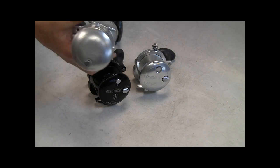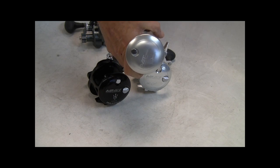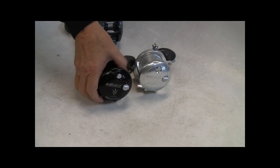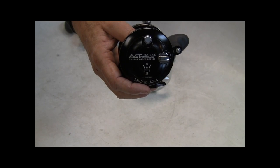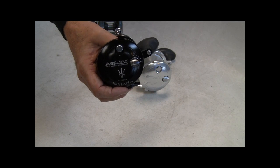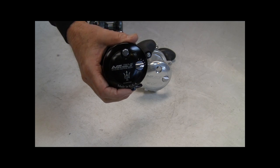This would be an example of that same sort of size. This is an LX rather than a JX, with no cast control. The cast control is magnetic. There's a 1 through 5 dial. Let's see if we can get a little closer to the camera lens there. Basically, you have a 1 through 5. I tend to max that up to the 5 if I'm tossing some heavier iron. If I'm dealing with bait or lighter lures, I may drop it down.